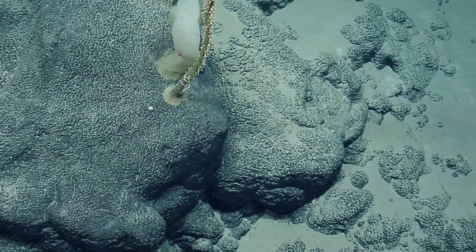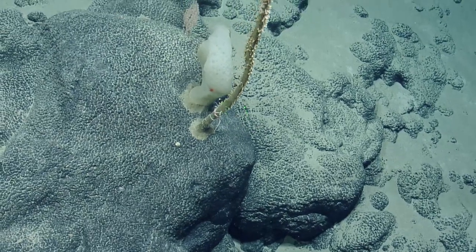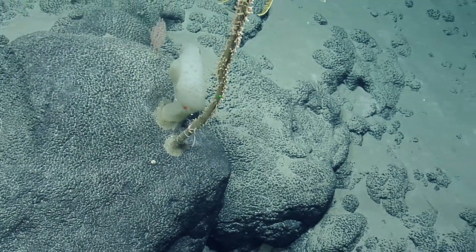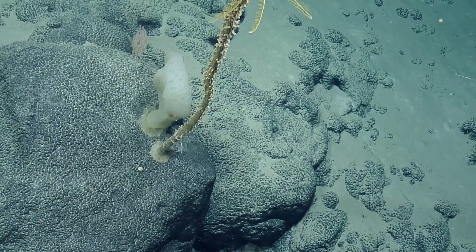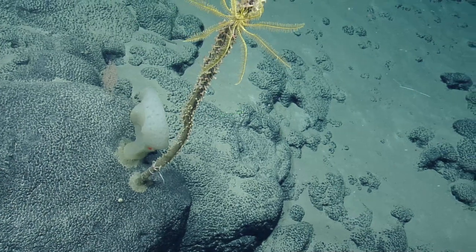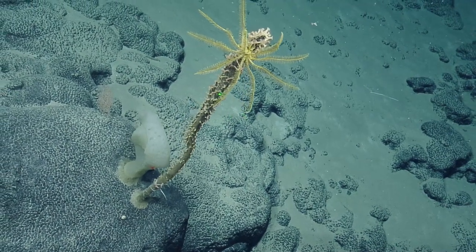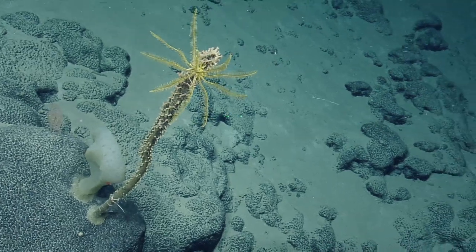Oh, is this the sponge that has... No. Okay. There was a sponge we saw a lot in the Cayman and Palmyra area that had a lot of associates in the pores of the sponge. It was incredible. I only see one business associate.